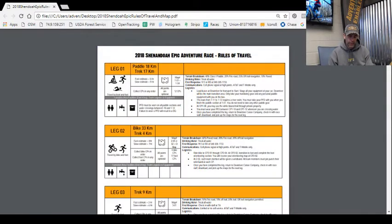All right, let's take a quick look at the layout of the race and specifically what you guys are going to be doing. The race this year is laid out in 7 different legs. You need to complete the legs in order, and you will not get the maps or know any details about those legs until you start them, apart from leg 1, which we're going to give you right now.